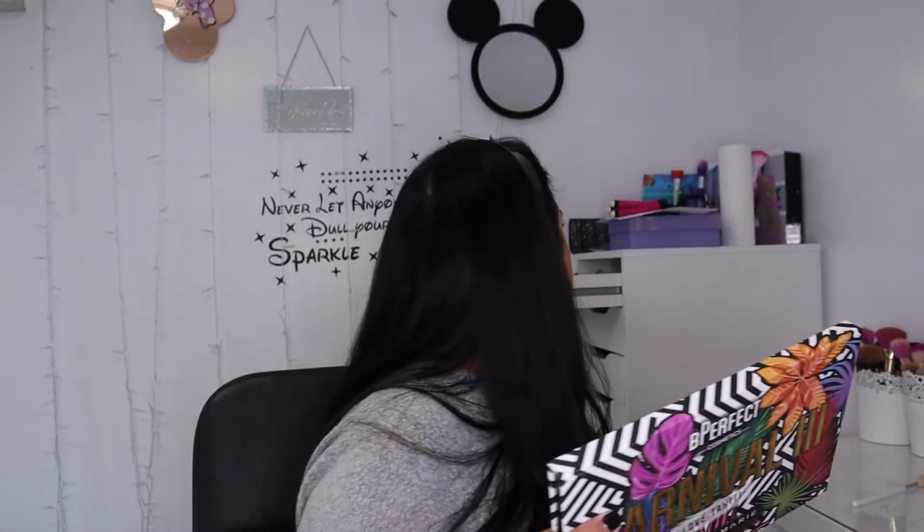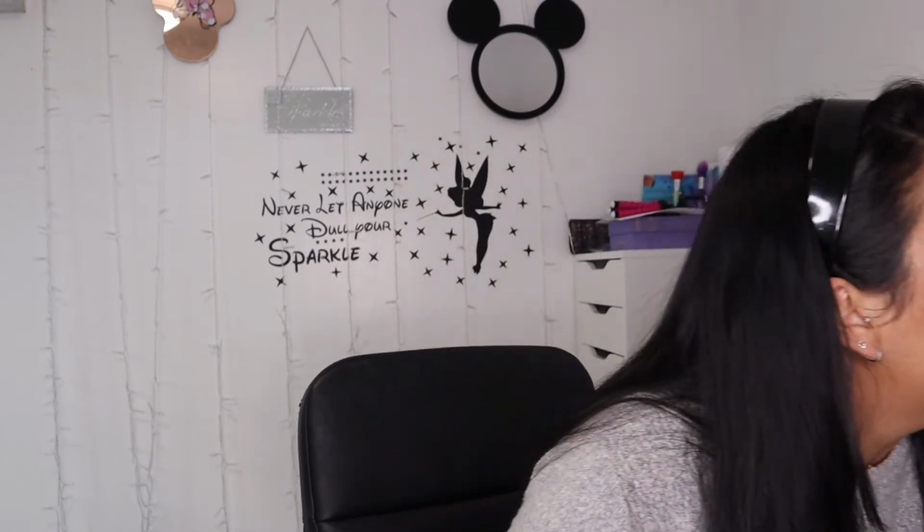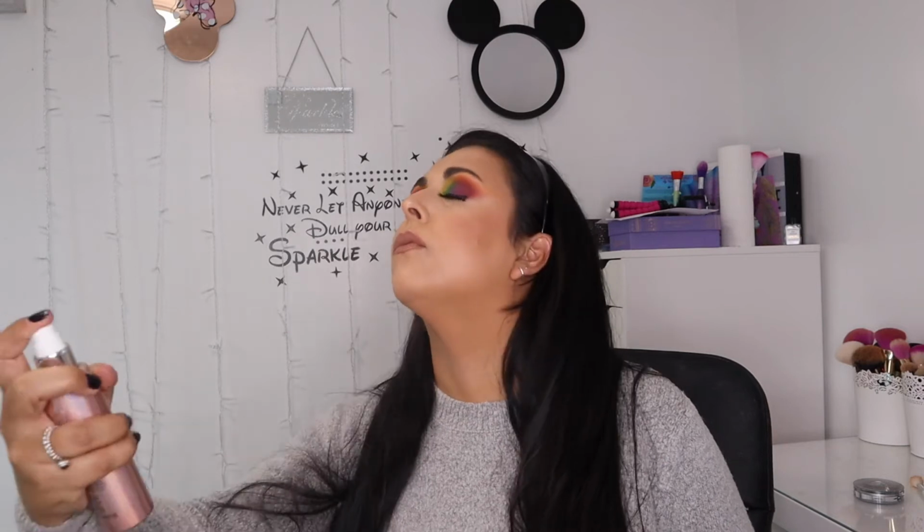Let's take you back. Right, so, let's just close this drawer. I always leave drawers open and it really winds me up. So, I'm just going to put a little bit of setting spray on. It's the only thing I've not done. Might go in with this, the XX Revolution Glow Fix. I shouldn't have really got to look at my hair because my hair's gonna go curly.